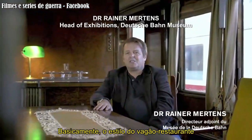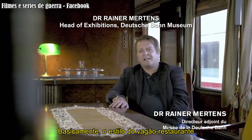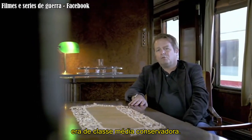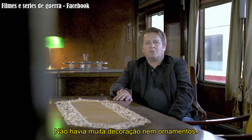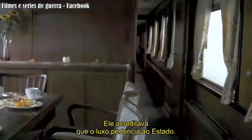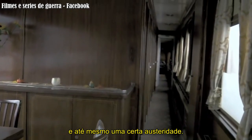Basically, the style we see here in the lounge car was fairly middle class, old-fashioned middle class. Most of the features have a relatively functional design. There's very little decoration or ornamentation. He believed luxury belonged to the state. As a man, he liked sobriety, a degree of austerity even.